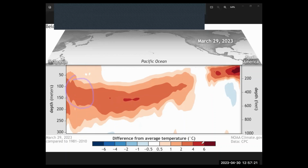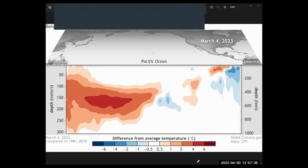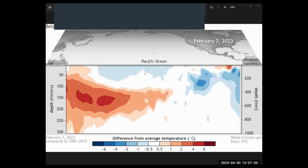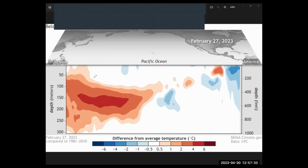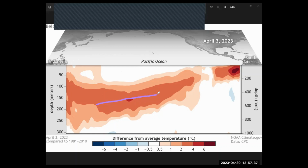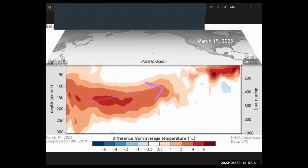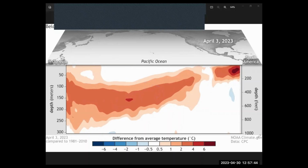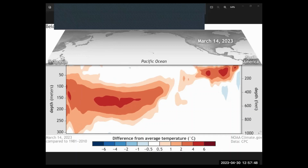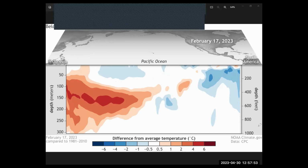Well, what happens is that a weakening of the wind starts. As this weakening diminishes, the surface layer that's piled up on this side starts cascading eastward. And that's what we're looking at here. We're looking at this cascading eastward. The thick, warm layer sloshes east, pulling down the thermocline as it goes. Thus, we call this a downwelling wave.